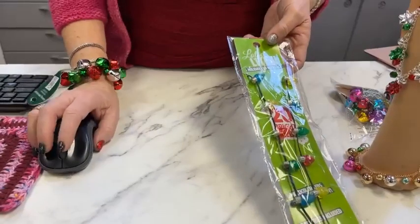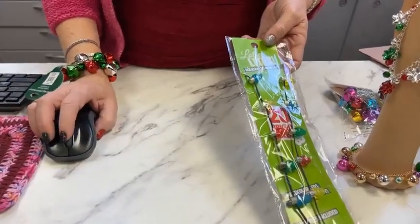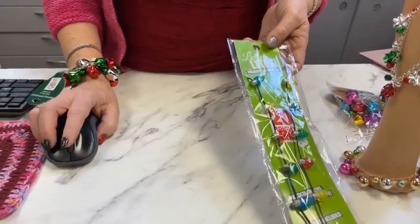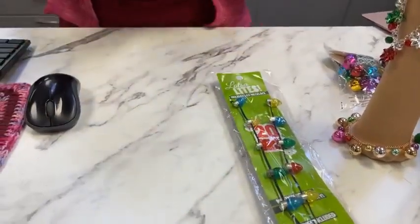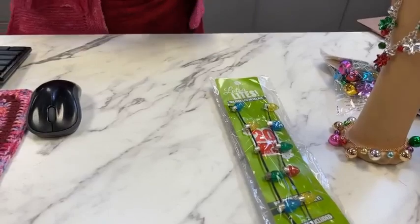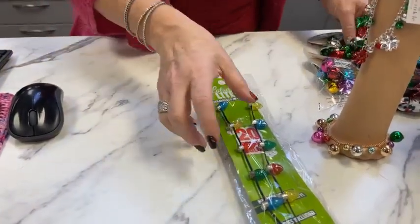Let's see. Oh, I can't see what Juan said. Oh, Auntie Mame. Yes. And Kathy Delgado says she has one that she bought years ago. So the quality is really nice on them.